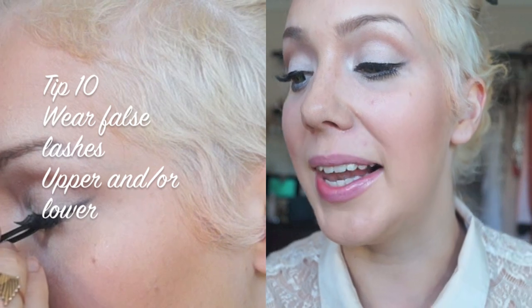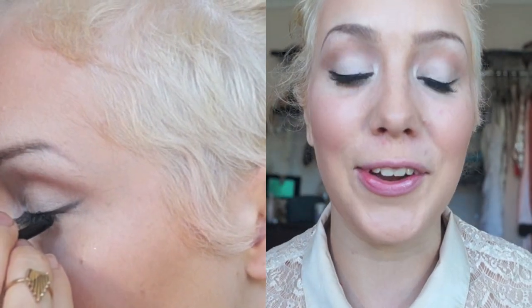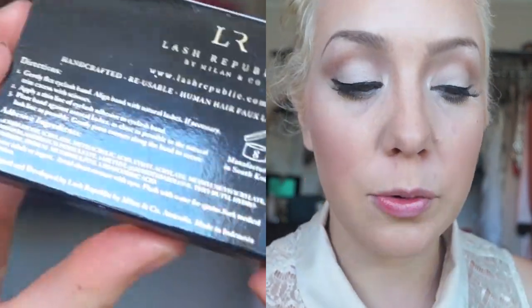What I've also done is added some lashes. Now the lashes that I have used are from Lash Republic. As you guys know, I absolutely love their lashes and I purchase them all the time now. These lashes are Red Carpet Raven, which are one of my favourite pairs. They're quite natural, but they're very long and kind of glamorous at the same time as well. Bigger. And then I went in with some more false lashes.